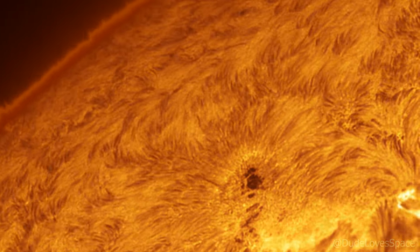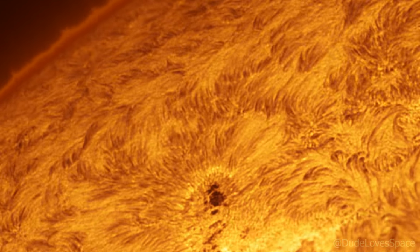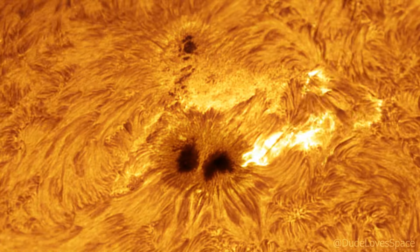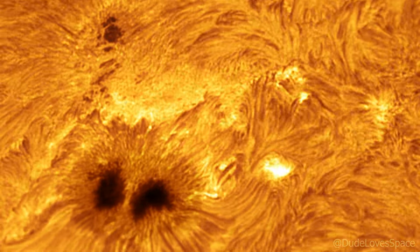Those wavy hair-like lines? They're called fibrils. Tiny jets of plasma following the sun's magnetic field. Now check this out, an epic solar flare. Once it snaps, you can see it moving through the fibrils, pushing them away.